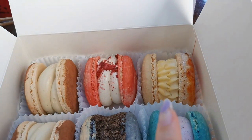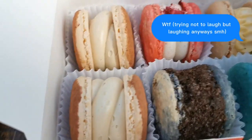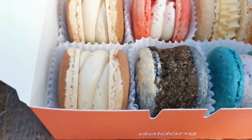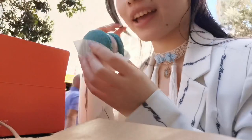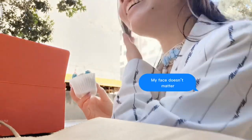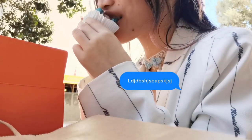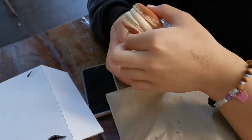Raspberry, what is that? A creme brulee? A blueberry cheesecake? A rock? That was like a rock, right? A cookies and cream! And then another tiramisu. And then tiramisu. Oh, the lighting is bad. You know what? It's okay. Oh, now it's bright. My face doesn't matter. Oh, movie hand, tiramisu sandwich. While it's not focusing. No, don't worry, I didn't get your face.